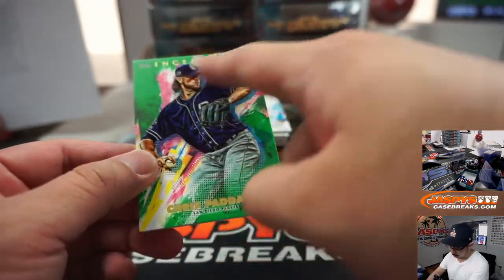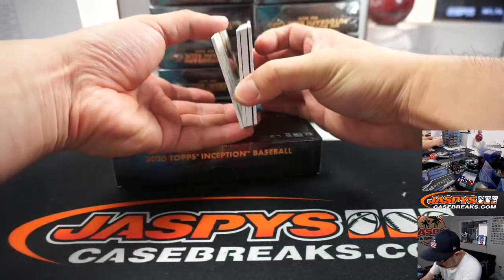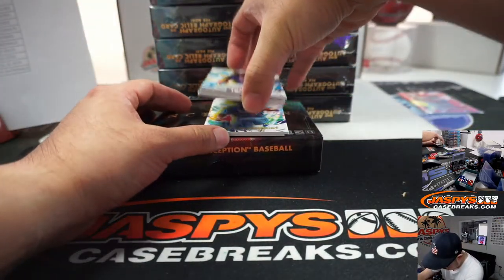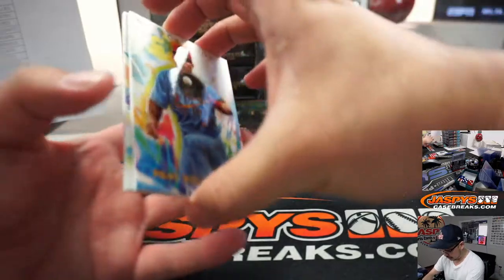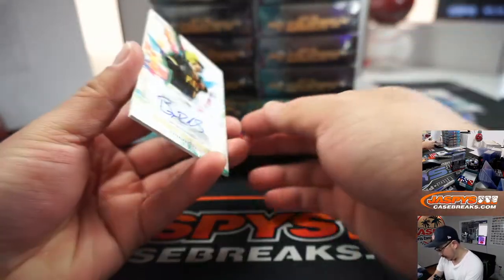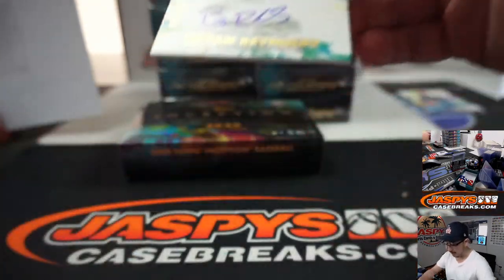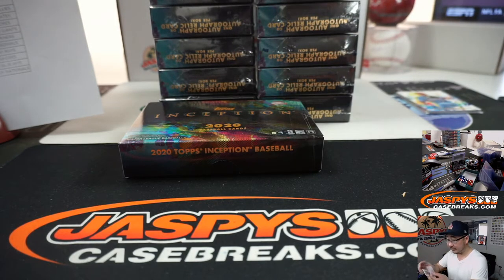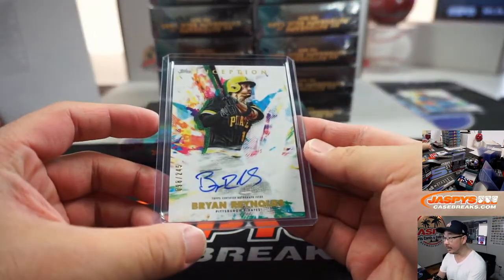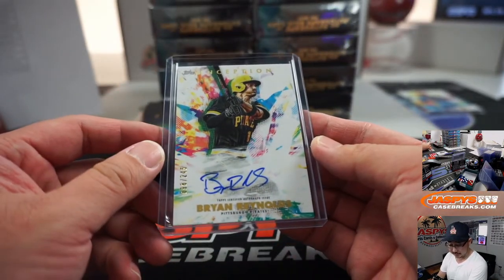I always love the watercolor look that Inception has in the background. They always do a good job with this. And then what? There should only be one hit on the very bottom, right? Those are your base cards. There's Paul Goldschmidt. And our first autograph is Brian Reynolds to 245. Do these go in 75s? Yeah, I think 75s are the right one there. There we go. So 75-point top loaders, if you're wondering. Pirates, that goes to Michael Gallucci.